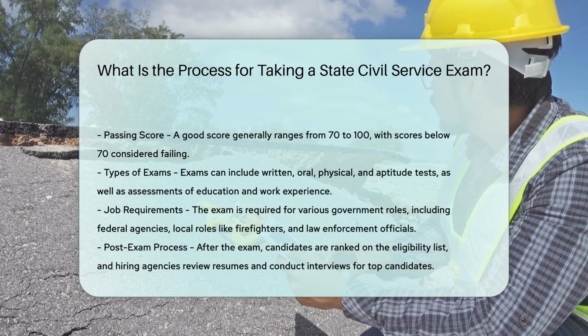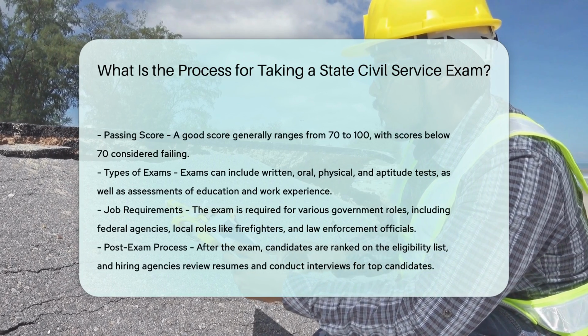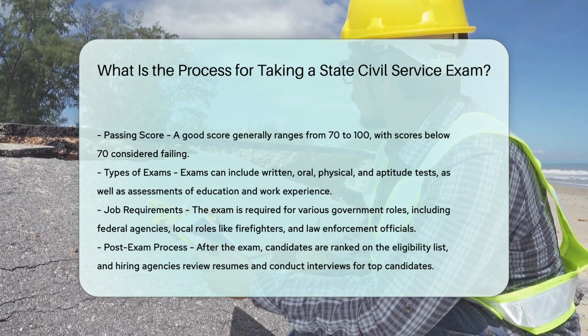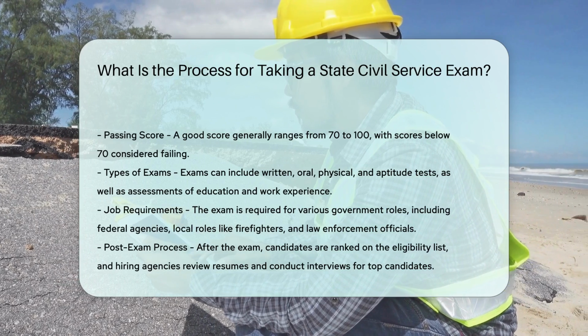Step 10. Create an eligibility list. Once you have taken all required tests, you will be placed on an eligibility list based on your test score. Candidates with higher scores are ranked higher on the list.